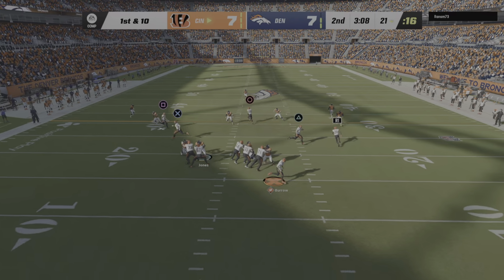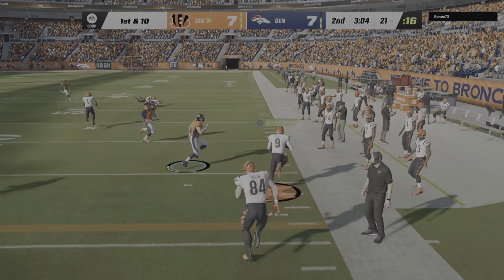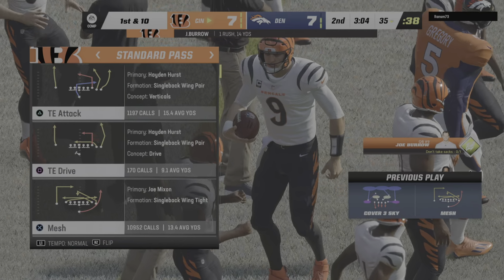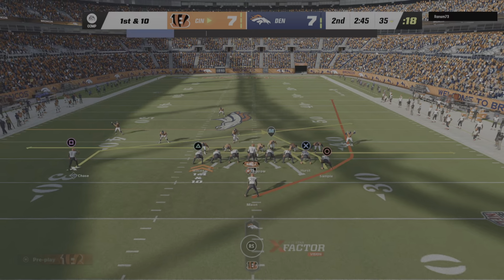First down, here's Burrow, eluding the pressure right. And he'll be out right at the 35. Opted to run for it, the decision a good one. Picking up the first, getting 14 yards on the scramble.